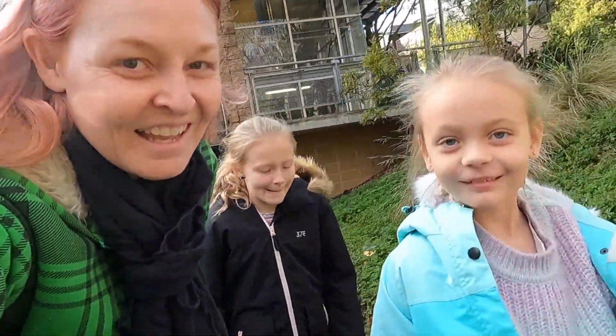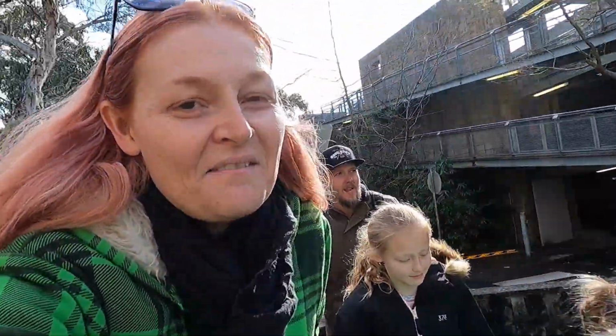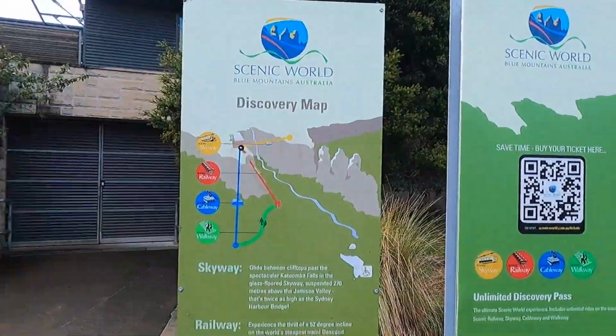Today we are at Scenic World in the Blue Mountains, and this is something we went to do back in September, but the weather was awful, so we are trying again today with beautiful weather and with the kids. Excited? Yeah. So here at Scenic World they have the steepest passenger train and a sky rail and cable car. Lots of cool things to do. The four ways.